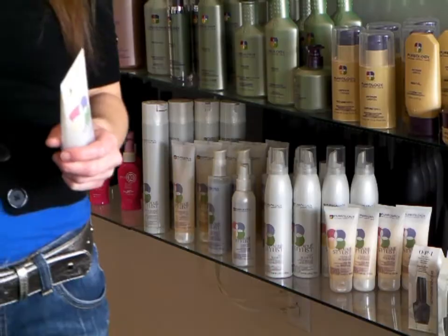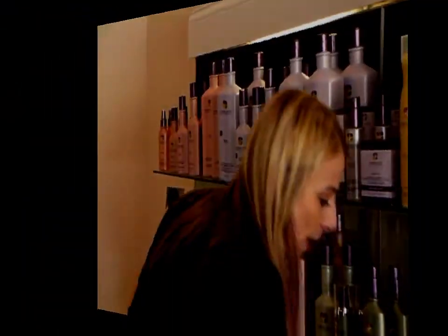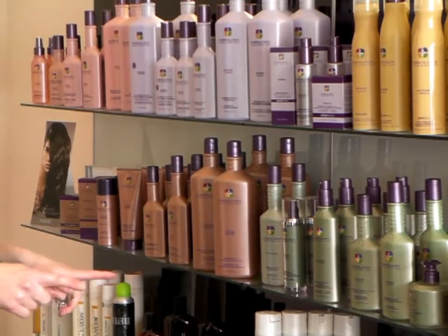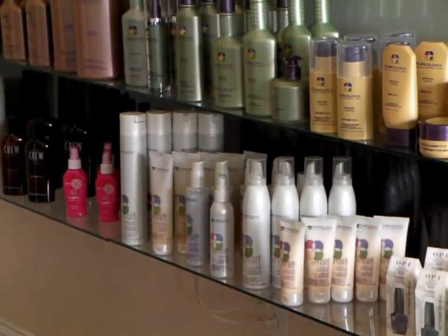Cuticle polisher. Really like this. Wet or dry, everything in the Color Stylist line has Carabas. It's a plant protein because it's all 100% vegan, so all the proteins are plant derived. Wet or dry hair, everything in this line, the Color Stylist, is super shiny. It strengthens the hair by 60% too, right? Yes. That's what that Carabas does.